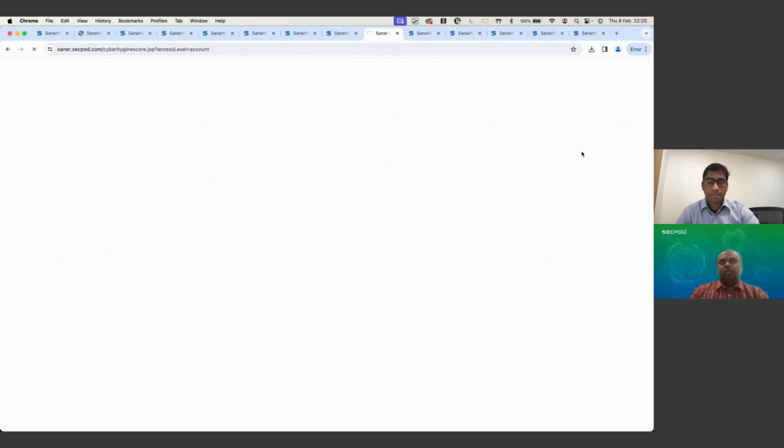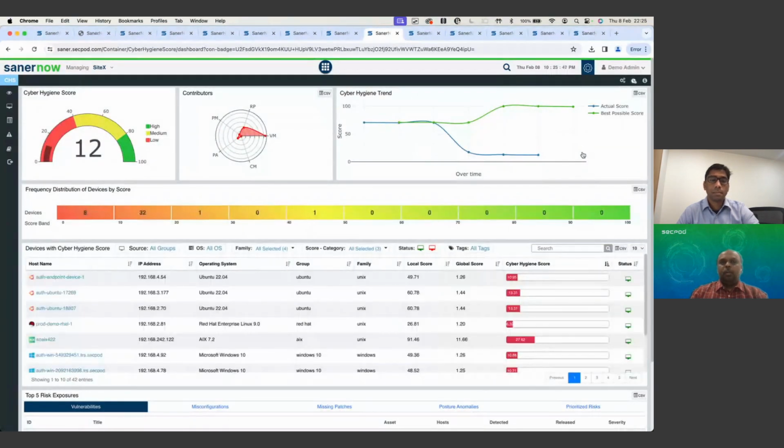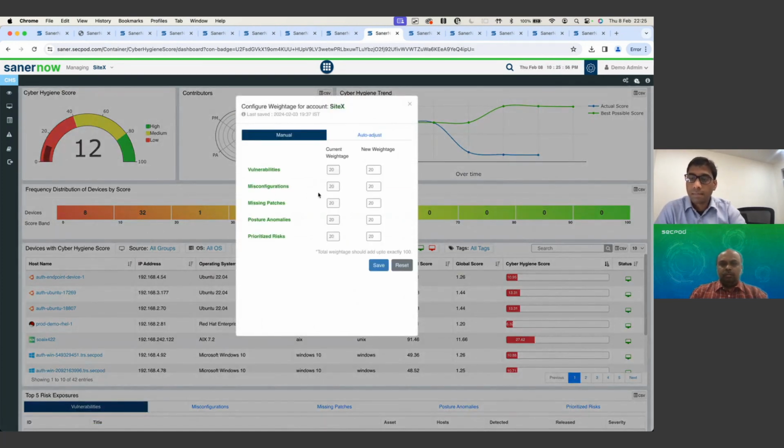Let's say you have a set of vulnerabilities on internet-facing or business-centric devices. If the vulnerability severity is high, it falls into the act category, where you need to act immediately. So if you have a lot of vulnerabilities in the act category, that will impact your CHS score. Until 6.0, we used to have the weightage for vulnerabilities, misconfiguration, missing patches, and posture anomalies. But now we have introduced prioritized risk, which is risk prioritization.